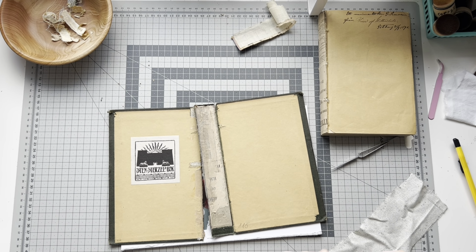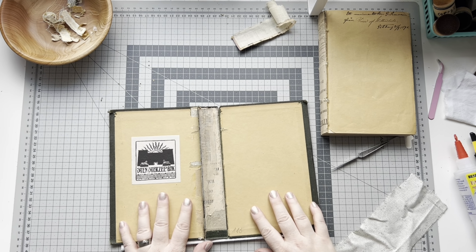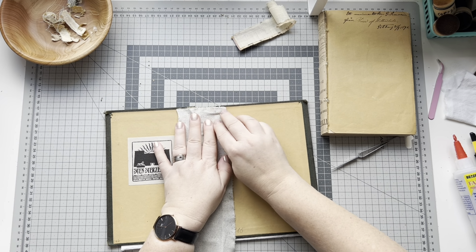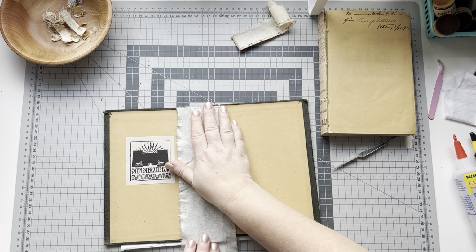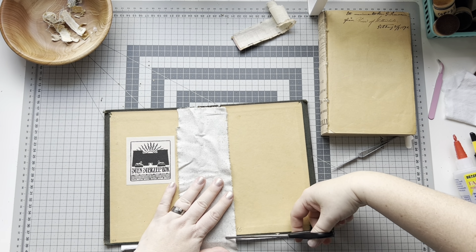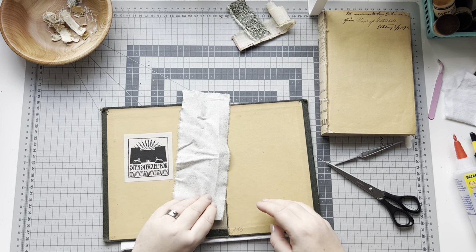I am going to use my Fabri-Tac, of course. And I will put glue on, just see that it fits. Yes, that is a perfect fit. Because this is just to reinforce the spine. Cut it off. And that could be used for a tab or something, so I will not throw that away.